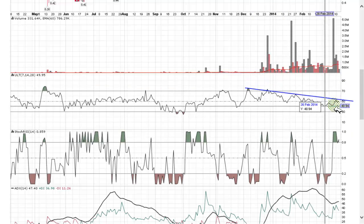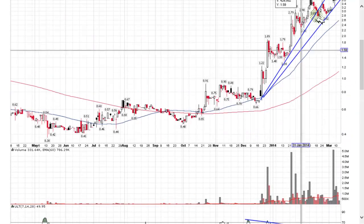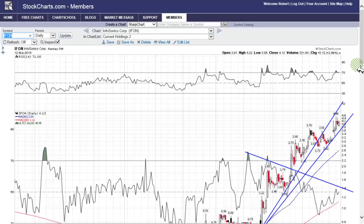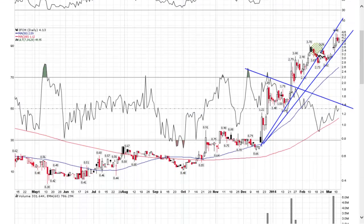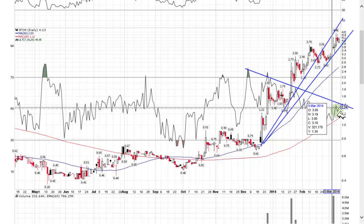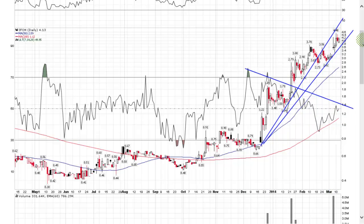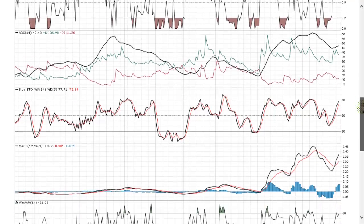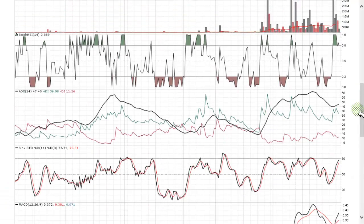Note the divergence on the ultimate oscillator. The stock is moving higher. Let's do an overlay to illustrate the divergence. So you have a stock price that's moving higher, yet the ultimate oscillator is declining. It's in a downtrend. That's a divergence. I don't like that. That bothers me. So I have to say warning flag is on the track with the stock.